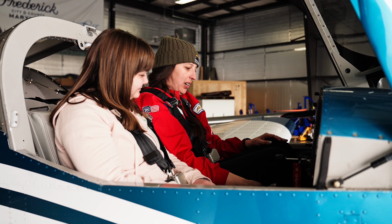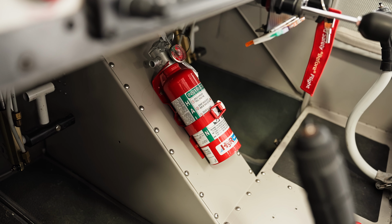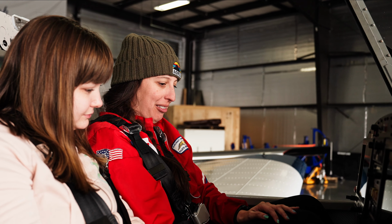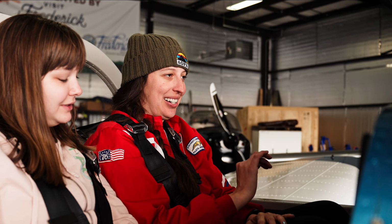So this is our fire extinguisher right down here. If there's a fire, we will be landing shortly. And I may ask you to help me out by using this if we have a fire in here. You'll point it at the base of the fire and try to get it out. Hopefully it doesn't come to that, but it's there just in case.